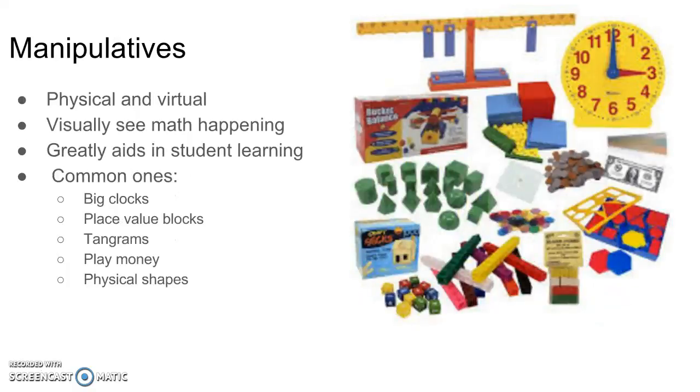Math manipulatives in my classroom. I will use physical and virtual ones. Virtual ones are basically just physical manipulatives on the computer. They're still very 3D, still very hands-on-ish. You can click around and move them. I use manipulatives because 80% of students are kinesthetic learners, or they love hands-on learning. And it allows children to visually see the math that they are learning.